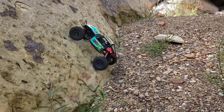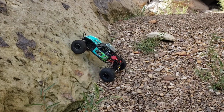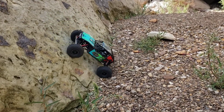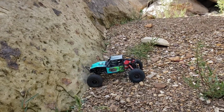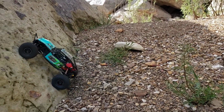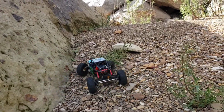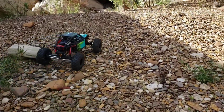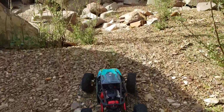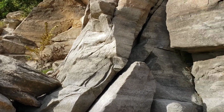One thing I'm glad for is that it's grip limited. If it was center of gravity limited, it'd want to flip over here. But the tires just don't have enough to pull it through. Take it down a little farther and see what happens. It's absolutely a beautiful part of Iowa. You don't expect it.